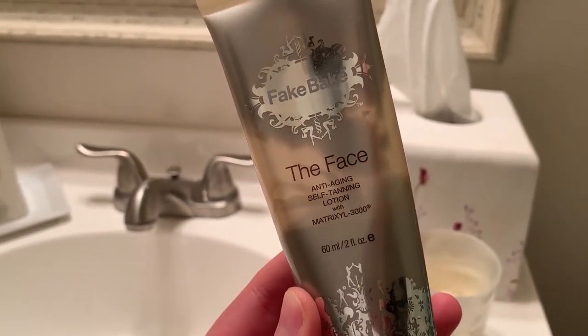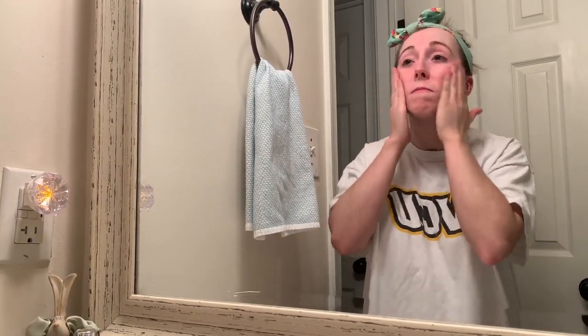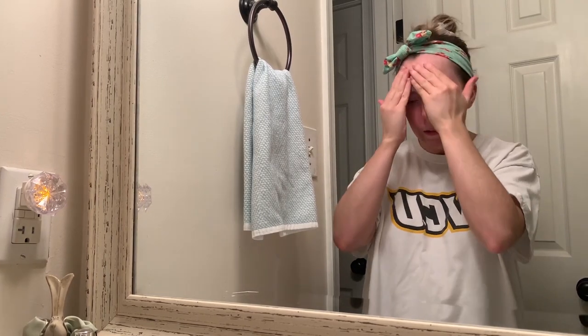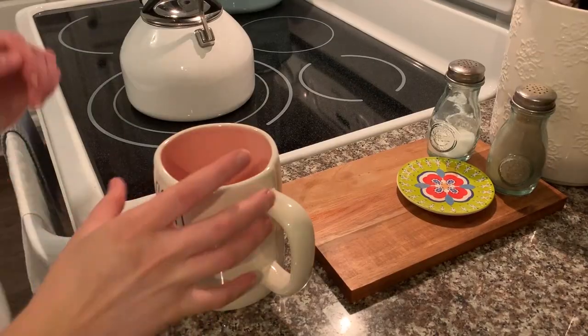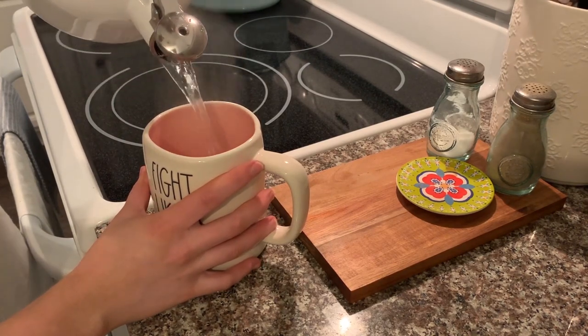And I should mention that all of these products, the self-tanner and the Fake Bake facial lotion, they all have a color guard to them. So what that means is that you can see exactly where you're putting the product, which is why it looks so dark. It helps me to see where I've rubbed it in. You definitely want to make sure that in the morning you wash off your self-tanner and your facial lotion, because it is not meant to look like that once your skin will gradually tan. And then I'm going to wash off my hands and head into the kitchen to pour myself my cup of tea.